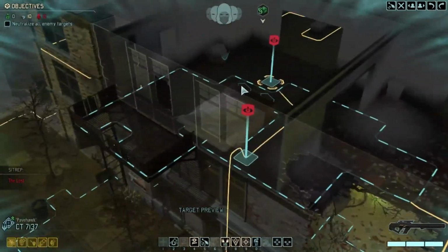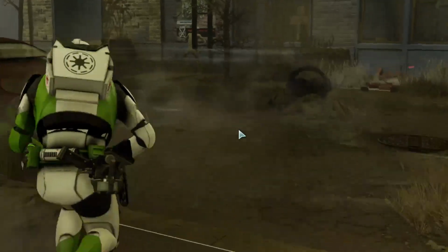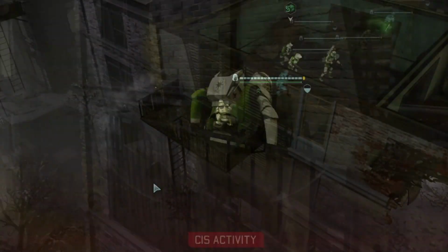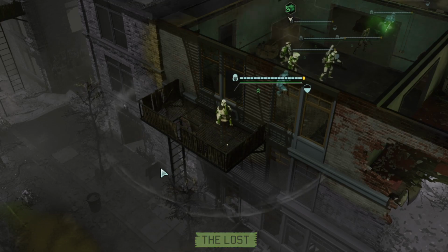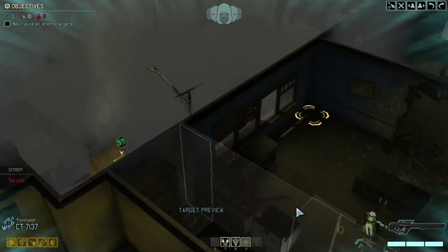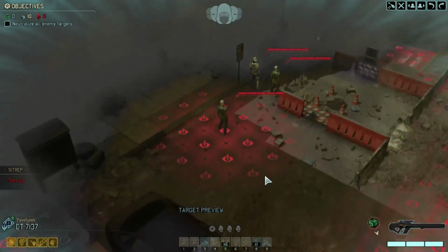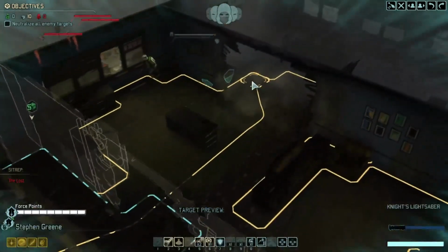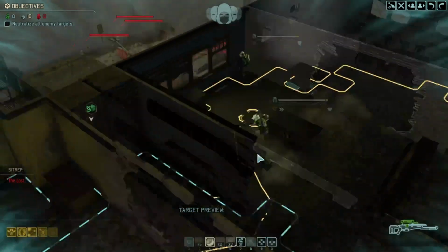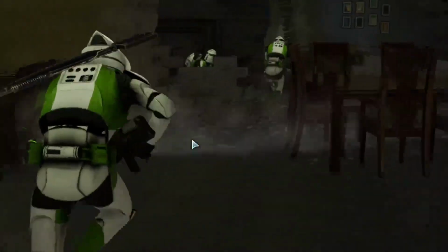Right, here we go. Just probably gonna move everyone up into this building. There's some droids. Let's see what's out there. Get out of sight. Nice. Looks like there's Separatists and some Lost. Wonderful. You know what? We haven't had a Lost mission in a very long time. I could do that. Move in! Secure the zone! Charge!